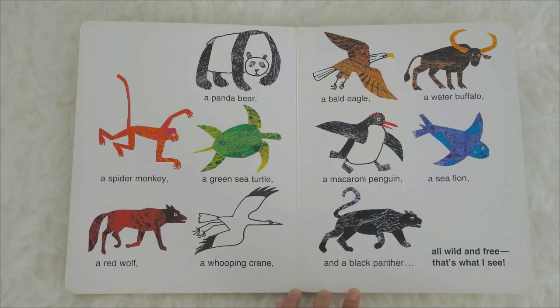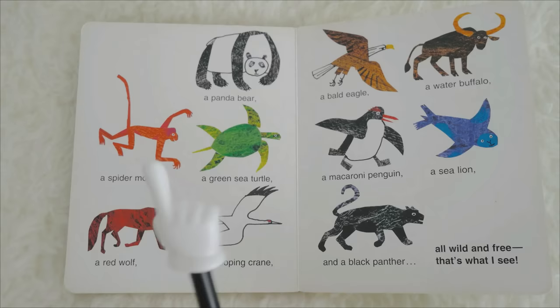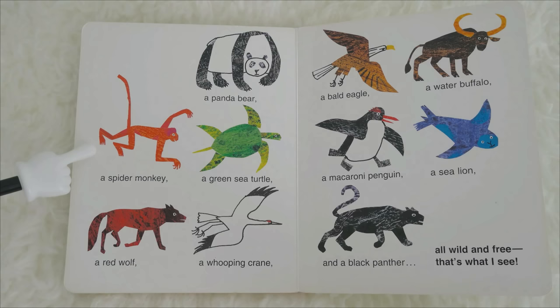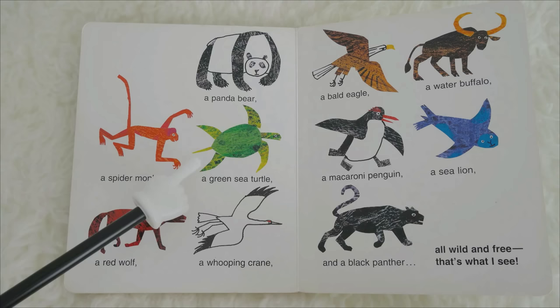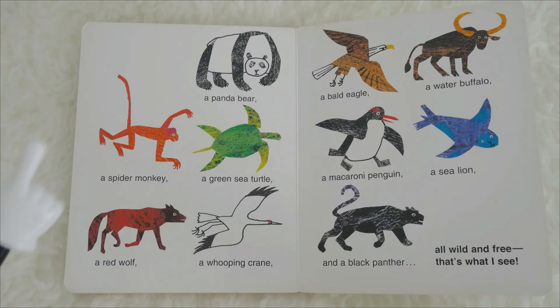A panda bear. A bald eagle. A water buffalo. A spider monkey. A green sea turtle. A macaroni penguin. A sea lion. A red wolf. A whooping crane. And a black panther.